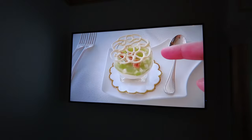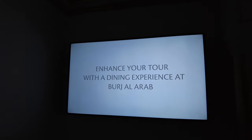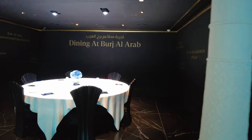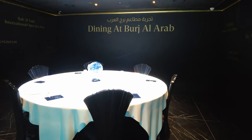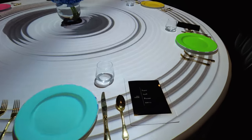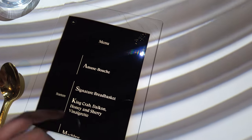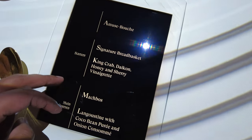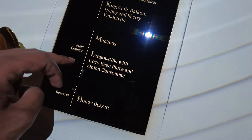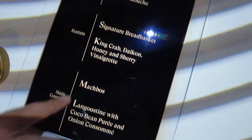Okay, the food options at the Burj. That looks good.